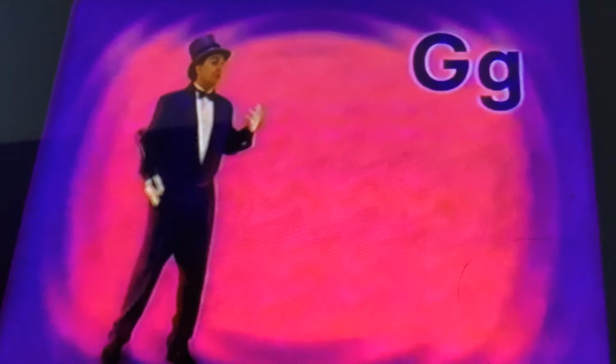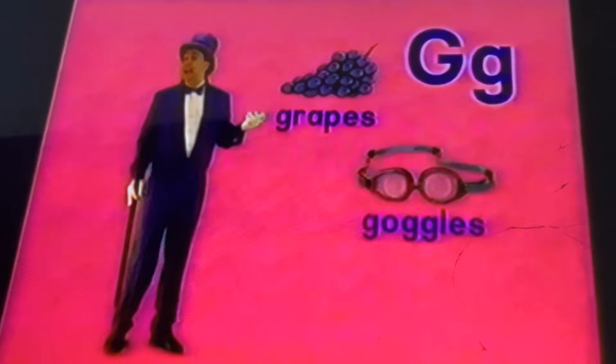These are G words, that's what they are. Grapes, goggles, and guitar.